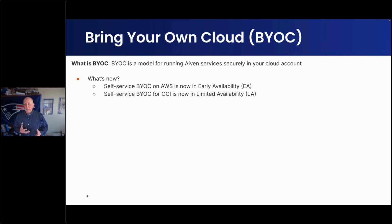And prior to some of the announcements that we'll talk about today, if you wanted to run Aiven in your cloud account, it was more of a project, a development project, an implementation project, similar to what you might think a migration might look like, setting up a landing zone in your cloud account. So that could be a little bit lengthy, could be a little bit complex. What self-service tries to do is really simplify and accelerate the creation of those environments to then run Aiven services in.